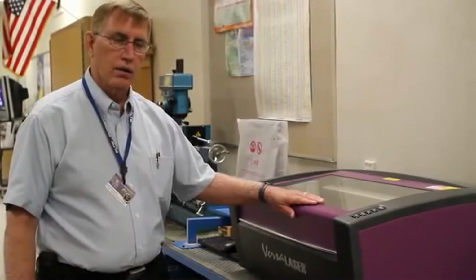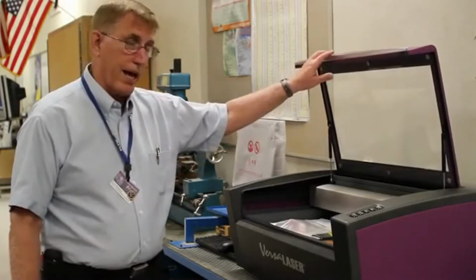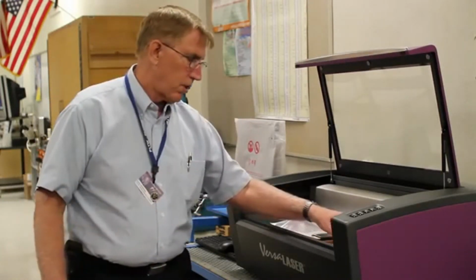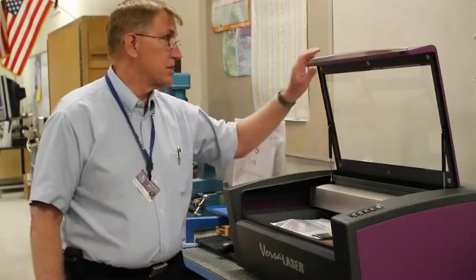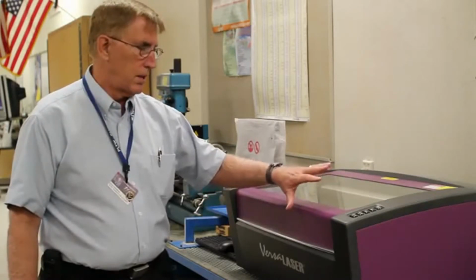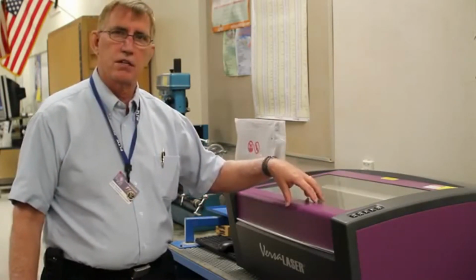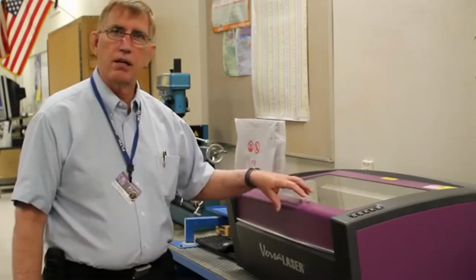This is our new laser engraver, and this thing will engrave on any material including glass, and it does extremely fine detail. We're actually going to use this machine for our fundraisers, like keychains and stuff like that. I could take a picture, or it can take any design out of a program called CorelDRAW, and then I put it into the machine, and it will engrave that design on material. Metal, wood, glass, just about anything you put in the machine.